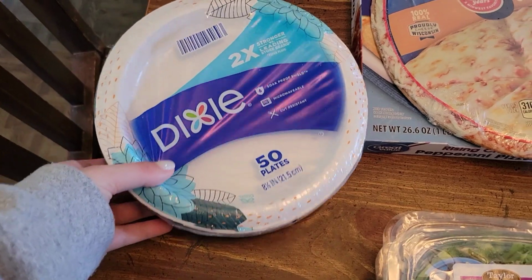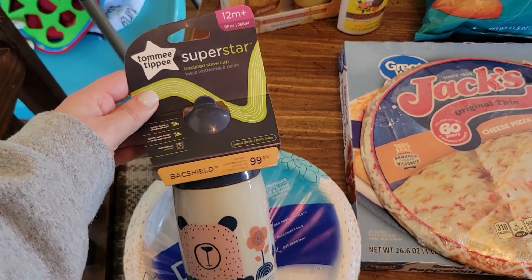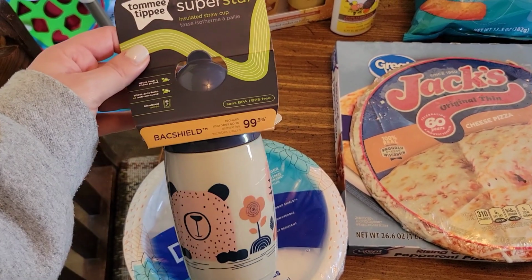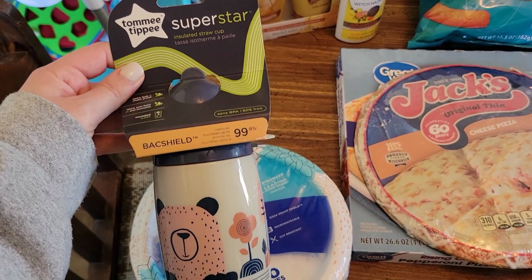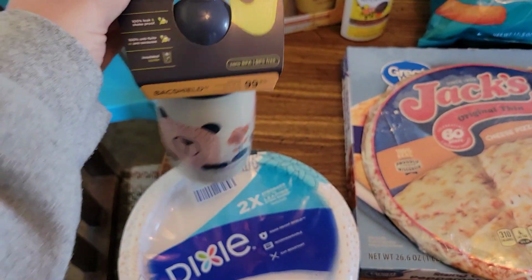For non-food this week, I got some paper plates. Also got Wyatt a sippy cup. He has done really good about drinking from a straw, so I got him a straw sippy cup. It's a Tommy Tippy. Is that not cute? I thought that was cute.